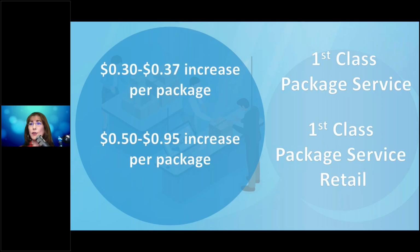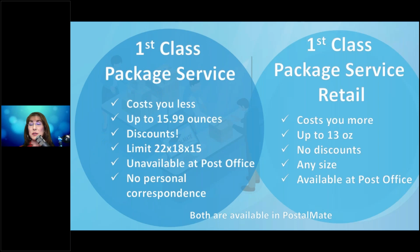And so your next question is going to be, for some of you, what's the difference between the two? So here's the brief, abbreviated version of the difference between first class package service and first class package service retail. The one on the right in the lighter bubble is the one that's available at the post office. It only goes to 13 ounces. You don't get any discounts. It can be any size, but when it's 13 ounces, exactly how big can it be? It's not like you're going to put a 20 cube box and get it under 13 ounces.